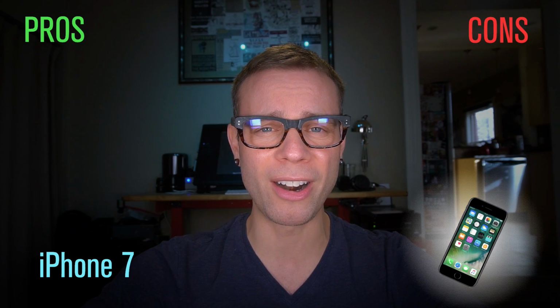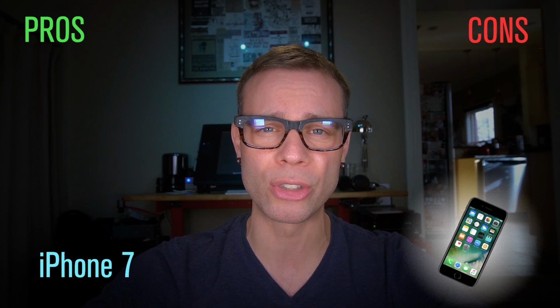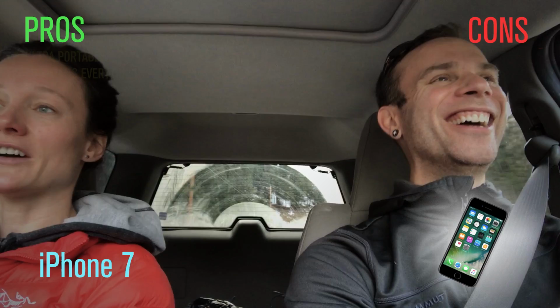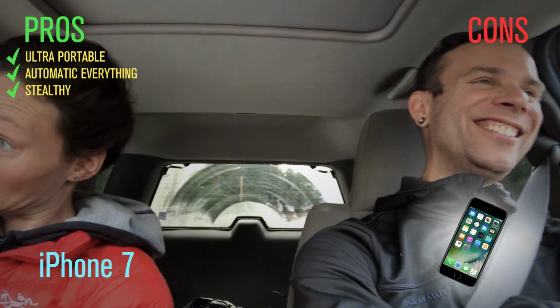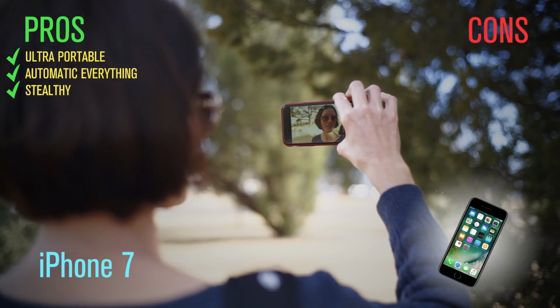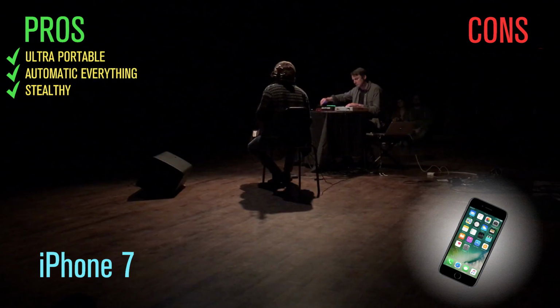And the very last camera is just our phones. These days our phones are actually even better than the old point and shoot cameras that we used to have. So it's not really that much of a downgrade to be shooting with your phone. The pros of shooting videos and vlogs with your phone is that it's ultra portable. It's always with you. It's automatic everything, and it's super stealthy.